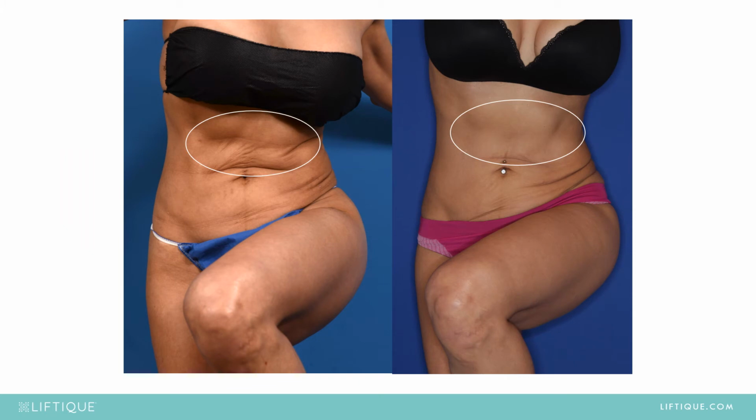Now, this is a different type of patient. As you can see, fat is not her problem. This is one of my patients who's a bodybuilder. She has an Instagram account and a lot of followers, and she noticed that in certain lightings now, after a certain age, let's say over 40, she sees wrinkles that she didn't see before.